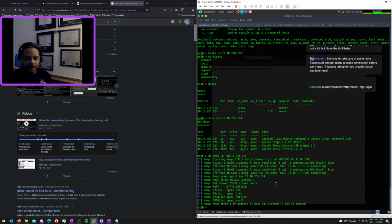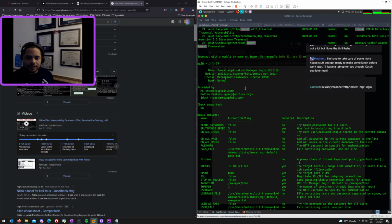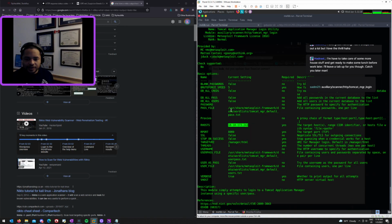Yeah, now that this is finished up, I'll go ahead and do that. So what SADM21 is referring to is, because we know that there's Tomcat out here, let's do a search in Metasploit for Tomcat. It's got a bunch of stuff already, starting from 0 to 23. So something we might want to try, because there's probably going to be default logins, is this one here, number 19. So we'll do info 19. Info 19 tells us that it's the Tomcat application manager login utility, and we can start brute forcing passwords. We just have to make sure that we update a bunch of stuff here, right?